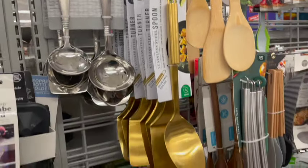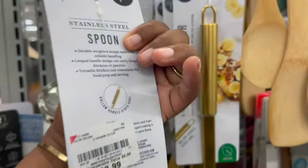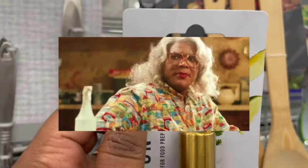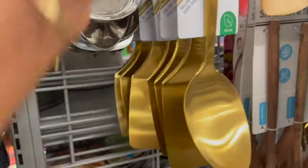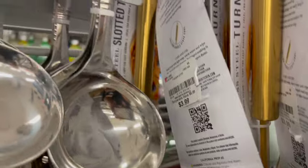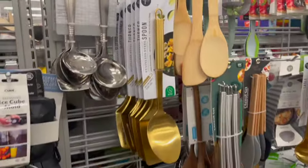So look at what we have here. Gold cookware. Yes, this is one way to step it up in the kitchen. I wonder if it'll make my food taste better. $3.99. I can feel real classy, high-end luxury with these gold utensils. Too cute. Just wanted to see the different ones and if they're all the same price. $3.99, I think that's a good deal for these. These are really cute. It could also make a really good gift.